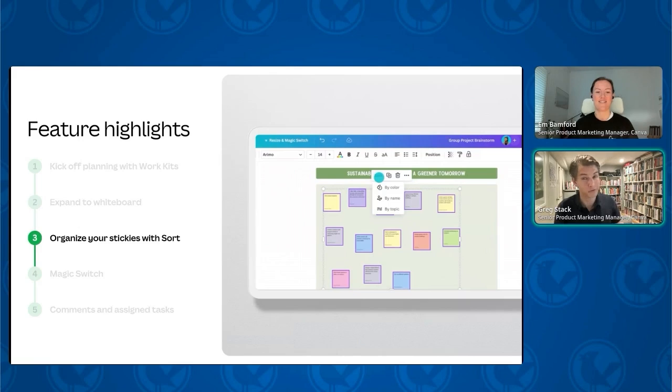Talking about whiteboards, one of my favorite new features, and I never thought I'd say this, but it's the sort functionality. As Em was saying, we use a ton of sticky notes when we're brainstorming together, and that's great. But whenever we came to the end of a brainstorming process, we'd just end up with 100 different sticky notes with all this information on them, and then we had to cut and paste everything off, put it into a new doc to send out, and it was a massively laborious time suck for us.